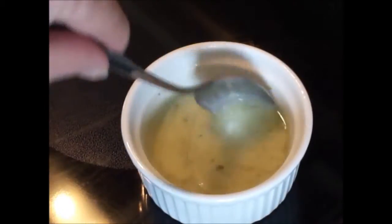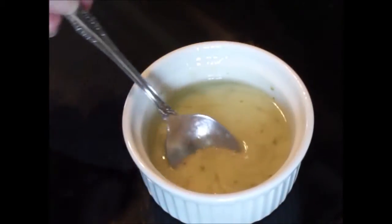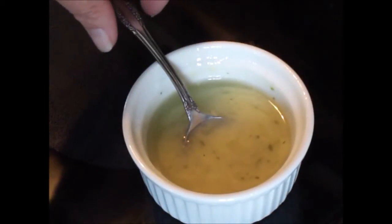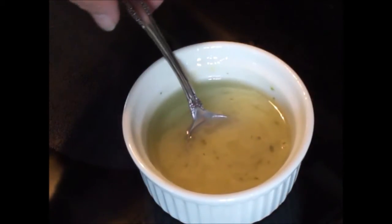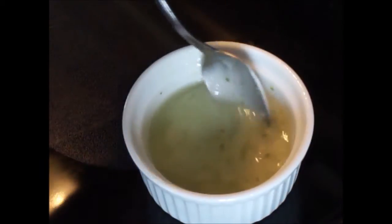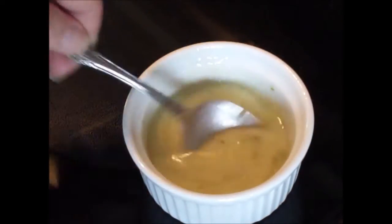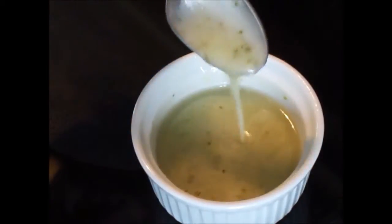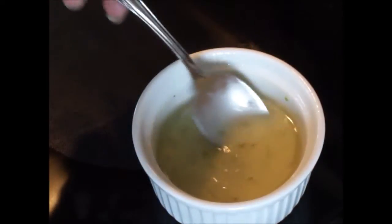Okay, in a small microwave safe bowl, you want to add 1/2 stick of butter, 1 crushed garlic, 1/2 teaspoon of garlic salt, and 1 tablespoon of finely chopped chives. Microwave until the butter is melted.